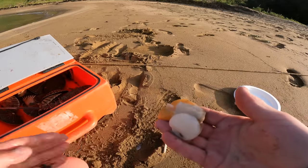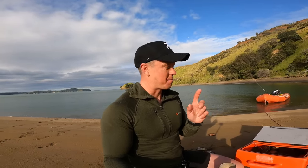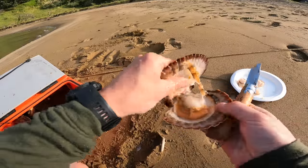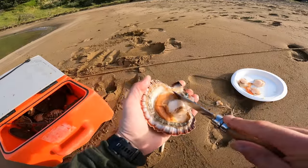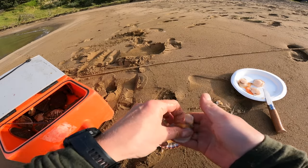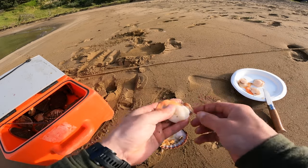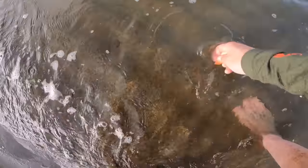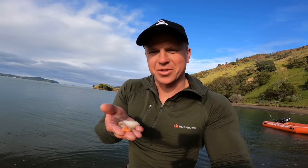Separate that. That easy. Now I like to cook my scallops up in a bit of butter and salt, sometimes a bit of garlic, but can't go past having a raw one as well. They're just so sweet and creamy. So let's have a taste. Right, I'll just give that a quick rinse. Going straight in the mouth.